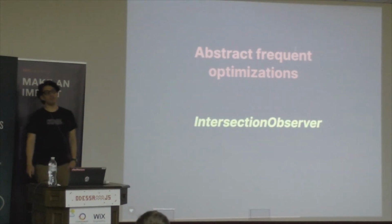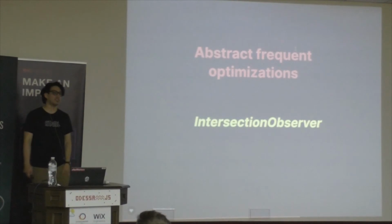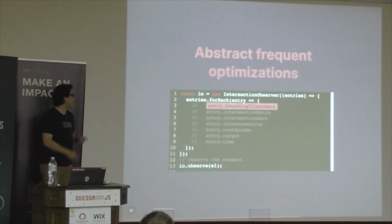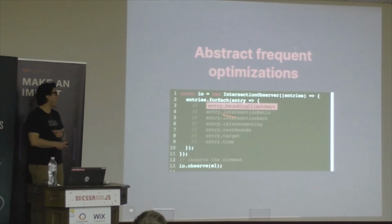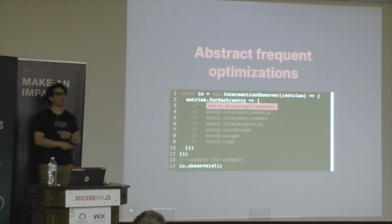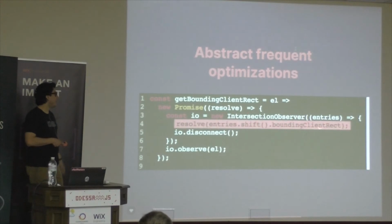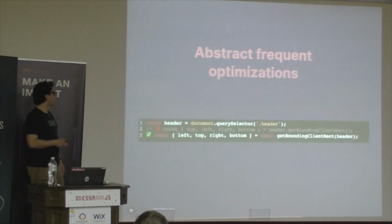Do you remember when I told you what happens when you observe an element and the IntersectionObserver callback fires right away? We can take advantage of that: the entry, when you observe something, has the getBoundingClientRect information right there. So we're able to write our own asynchronous getBoundingClientRect that on the fly creates an IntersectionObserver, gets the first entry, because we're observing one thing at a time, and sends you this bounding client rect. So in your code, you wouldn't write header.element.getBoundingClientRect. You would await on that function that you created, where you pass the element.